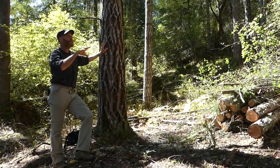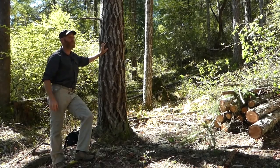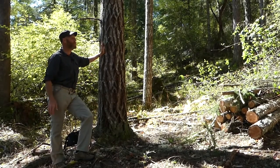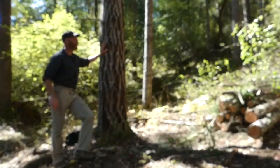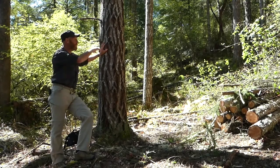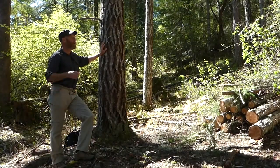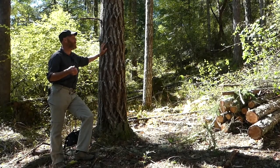So in this plot, this had almost the same stocking density as the prior plot, a little bit lower, but fairly close. I think this was running about 360 trees per acre, whereas that plot was running 420 trees per acre. And what we did is we thinned this out based on the same criteria that I just mentioned. By and large, we took out the suppressed trees that had small live crowns.